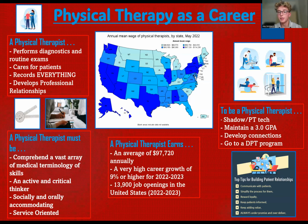Physical therapy as a career. So what do physical therapists do? Physical therapists perform diagnostics and routine exams for each one of their patients. They do this in order to establish baselines or standards that they build upon so that they can prescribe effective exercise programming for each one of their patients.